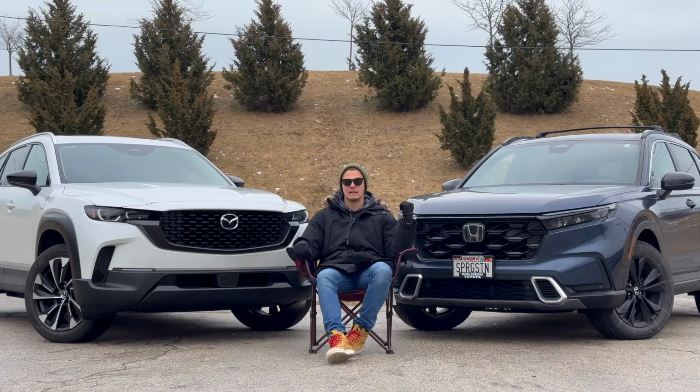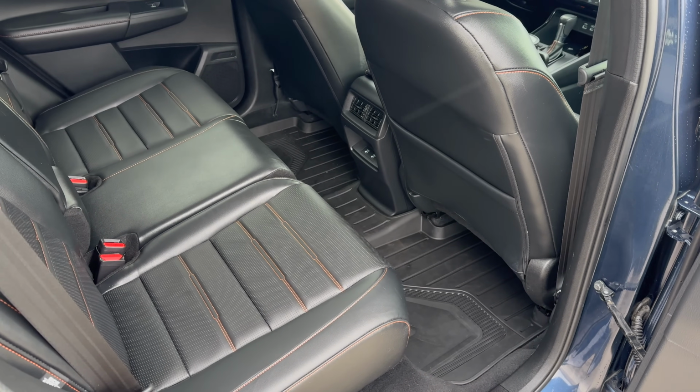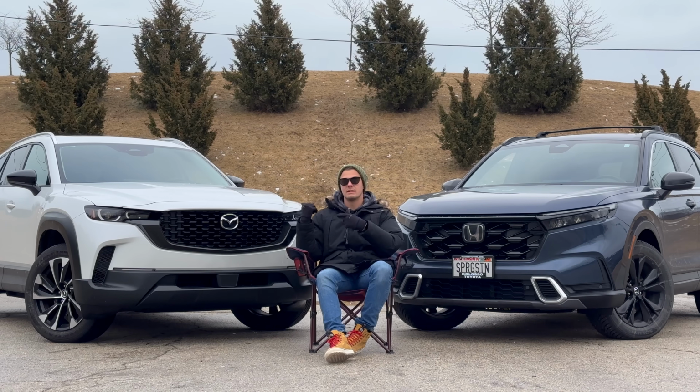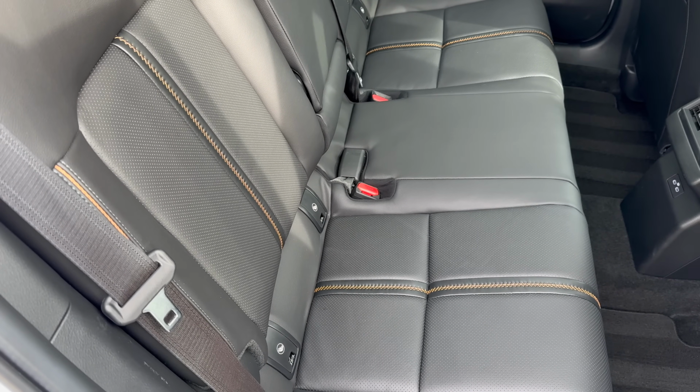If you get different colors, you can get a lighter interior, but in the Honda, you only have black as the option with this exterior paint color, but you do get some orange contrast stitching to kind of give it a little bit more personality and liven things up. In the Mazda, again, black interior, but that kind of caramel cross stitching looks really, really good.